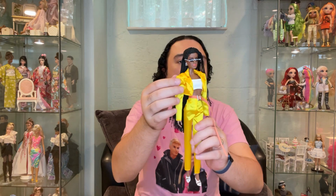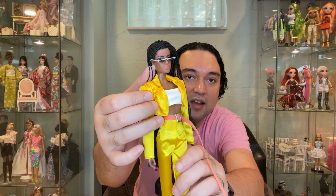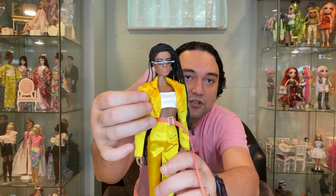So she's wearing these large hoop earrings as well, which are really pretty. I mean, so is the other doll. They're wearing the complete same outfit and they have the exact same accessories. But I'm just noticing these hoop earrings right now. Okay, we've seen these before a number of times. These are just a clear version of those earrings.